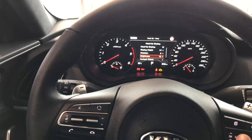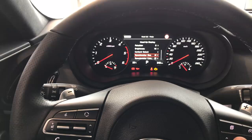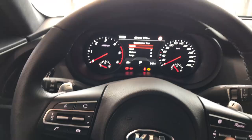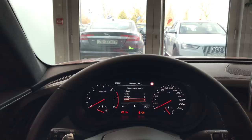You can brighten it up, like if you don't see it over there. There's all sorts of options. And speedometer size, medium. Oh, so you can go and enlarge it even more. So there's all sorts of options, and this really feels soft, I must say. Over here you have speedometer color. Look at this, you can customize this. It's white, now it's yellow, and now it's green. Wow, this is pretty awesome if you ask me.